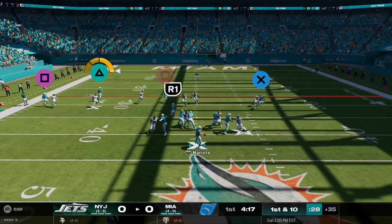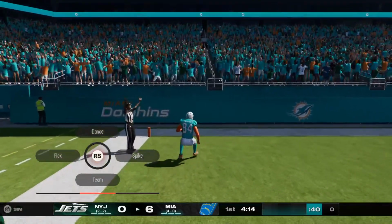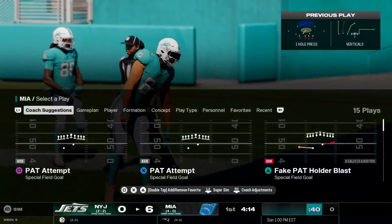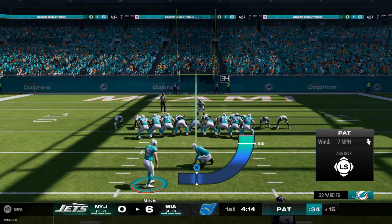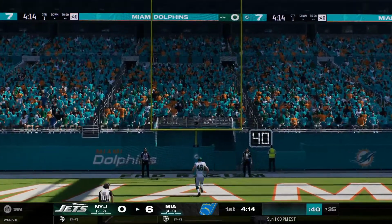To throw is Mariota. Open man, complete to Humphrey, and he will take it in for a Dolphins touchdown. Will Jordan Humphrey, his 6th touchdown of the season. And the Dolphins use the early turnover to get on the board first here in this one.